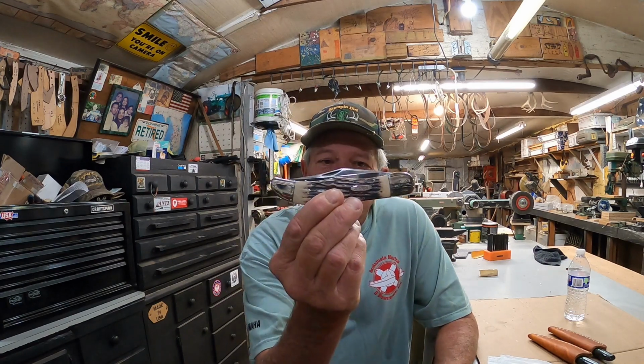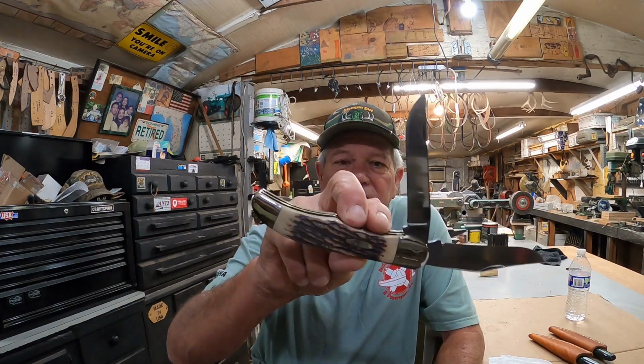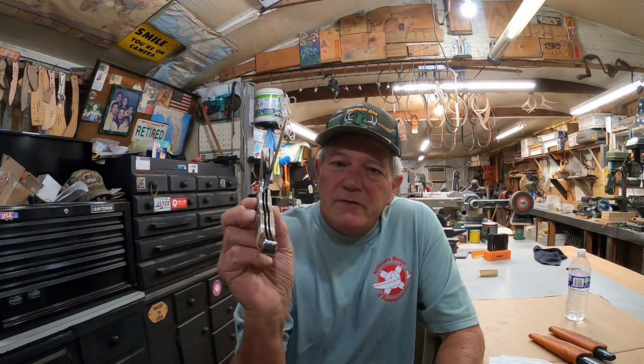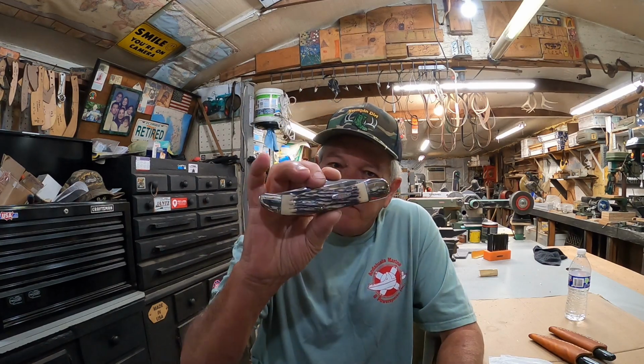No offers on the KABAR. Nobody even mentioned it, except to say it looked pretty, which it does. If you missed the other video, this is a mint condition KABAR 1184 USA. It's never cut anything that I can tell. And I can add a leather belt sheath if you would like it. And this one is make offer.